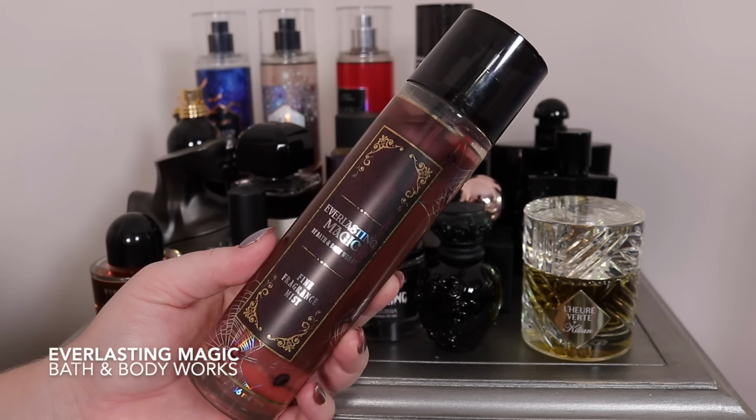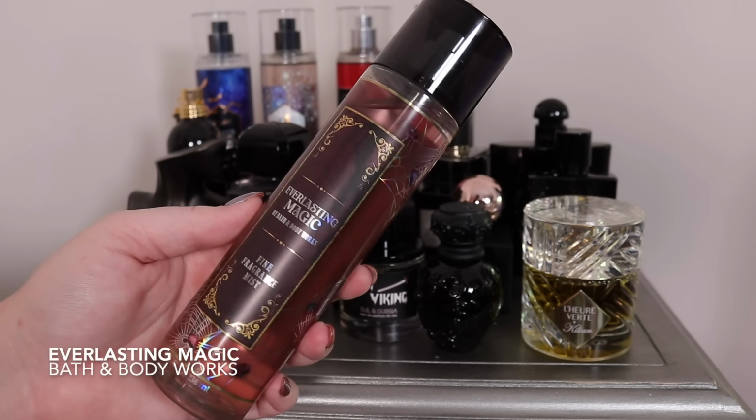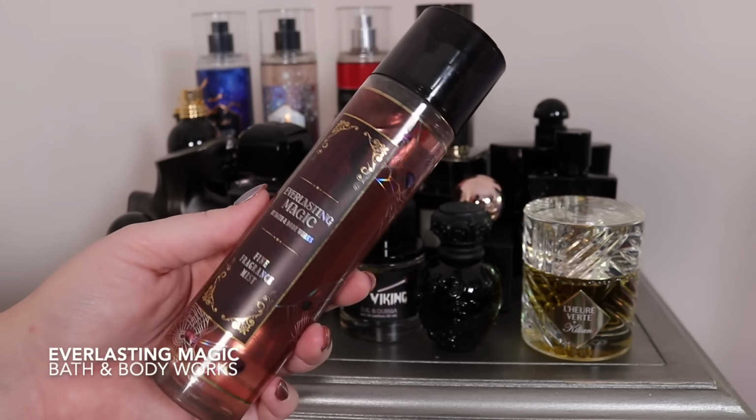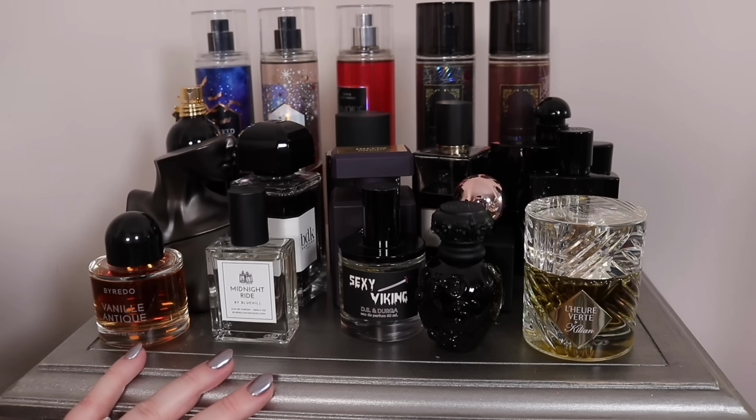But again, not maybe one of my favorites. I think this would probably rank 4 out of 5 out of all the ones here, but definitely one I still want to get some use out of, get more thoughts on. So those are all my spooky October perfume picks.